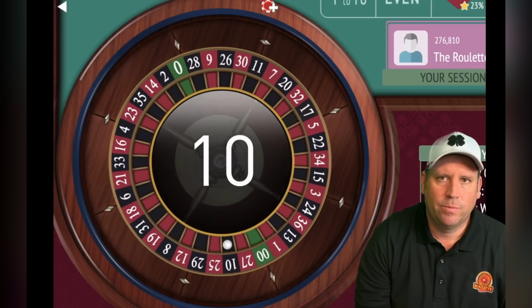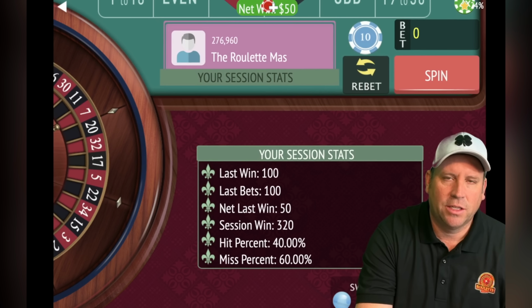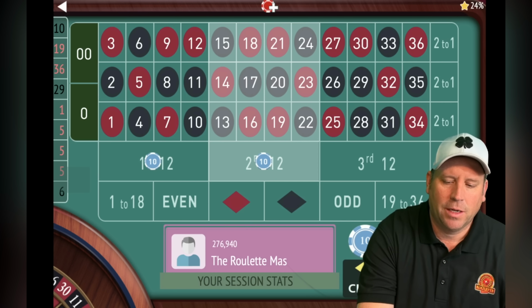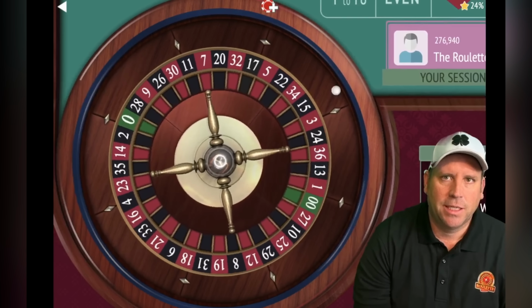That's a win. Let's check our balance. We're in session profit, so we can restart. We're up 320. So keep track of that in the back of your head where you're at. And it's always good to check a bunch of the time just to make sure. Let's go ahead and spin again.